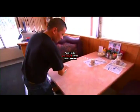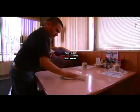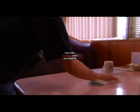Our busboy goes around and sprays the tables, and they also use a rag that's been soaked in the 2.5. Disinfected, cleaned, without any bleach smell. We have the health department here. They do a routine checkup.